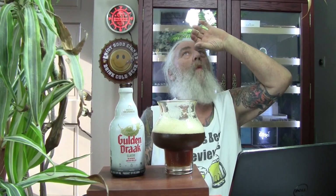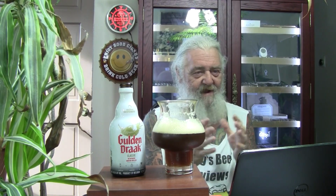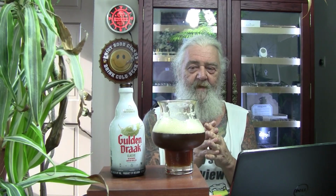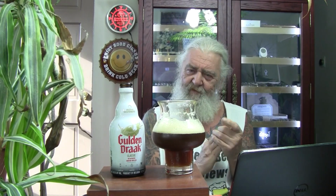This is a sipper. This is not something you're going to pop the top on and chug it all down. Nah, no. This is not a malt liquor. This is not Budweiser. It's not Coors. It's not Miller. Enjoy it. Sip on it. Maybe fire up a stogie to go with it if you so choose to, and I do. That's what I'm going to do.